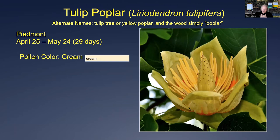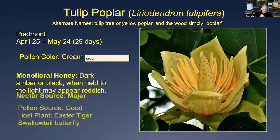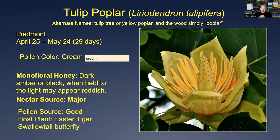Has a cream color pollen. It's a monofloral honey. So when this becomes available and the beekeepers have their honey supers on, the primary nectar coming in during that period of time can become dark amber in color, almost black, or has a purplish reddish color to it. But that is the source of nectar primarily here in the Piedmont and is basically our primary flow.